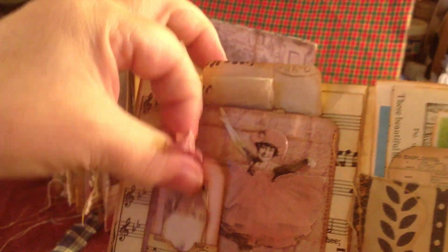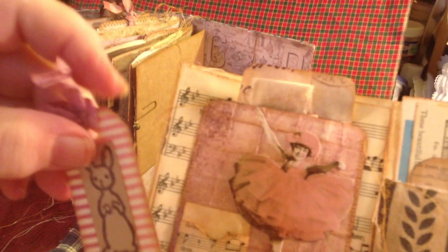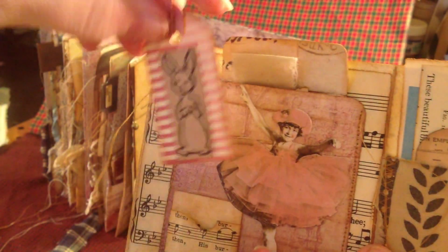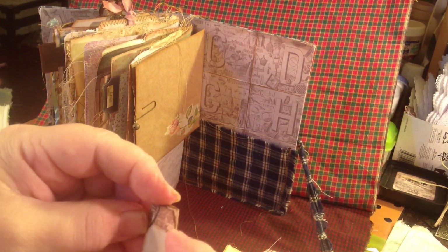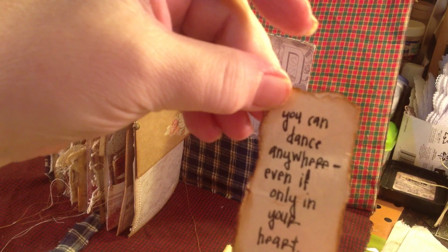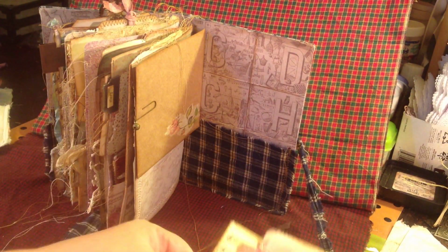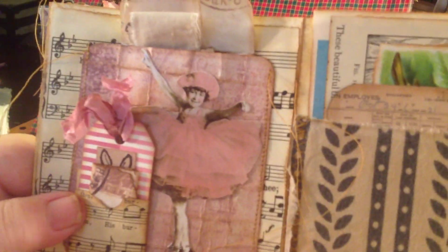And then down here in this little pocket, there's Bunny for one thing. It says, "You make the world a better place." And Bunny sure does make the world a better place. He always makes me happy. I really didn't realize he was in this book quite this much. And this says, "You can dance anywhere, even if only in your heart." So this goes in here with this pocket by this little tiny dancer.